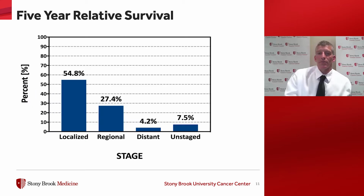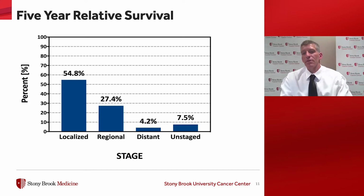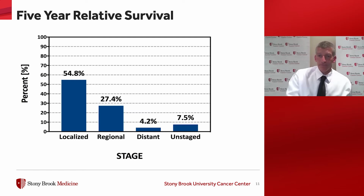And like we talked about earlier, the survival is inversely related to that. The earlier you catch it, obviously the better the chances of them having a complete cure and living a nice, long, healthy life. Again, some of these numbers depend on what source you look at, but they're always anywhere from 55 to 60% for 5-year survival for localized, around 27 to a third, 33%, for regional, and usually 4 to 5% for 5-year survival if it's distant.